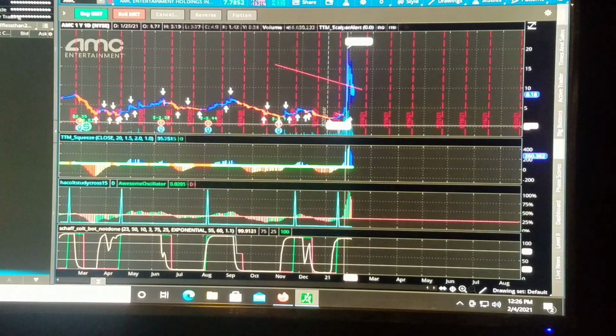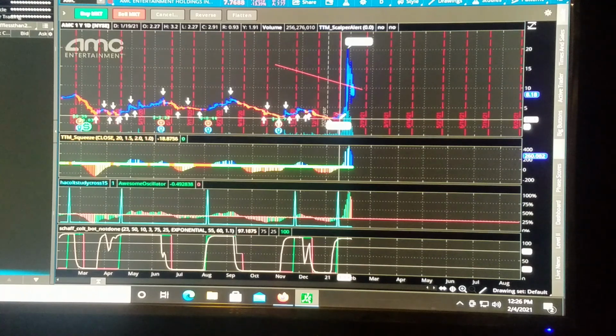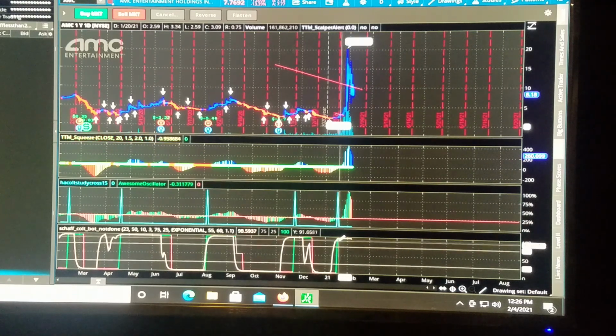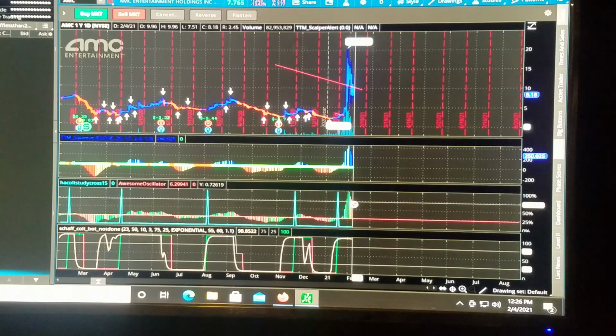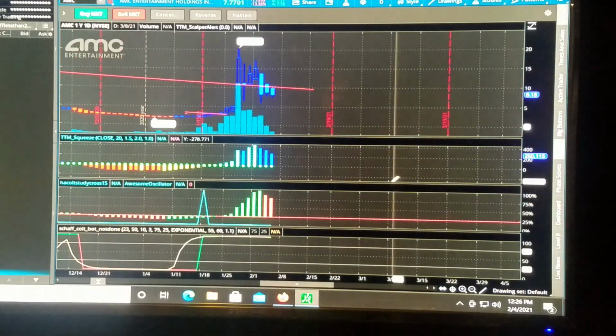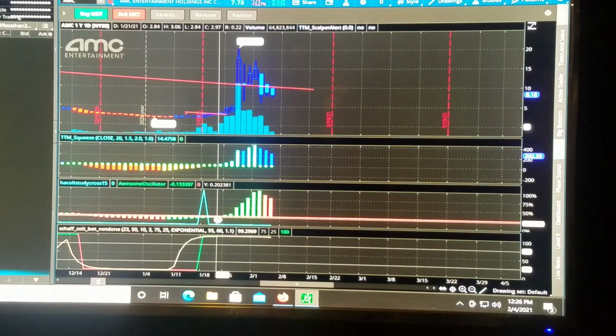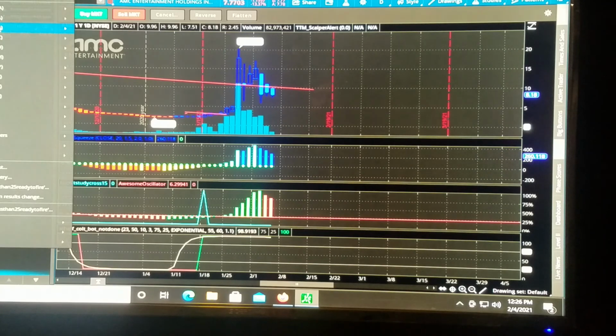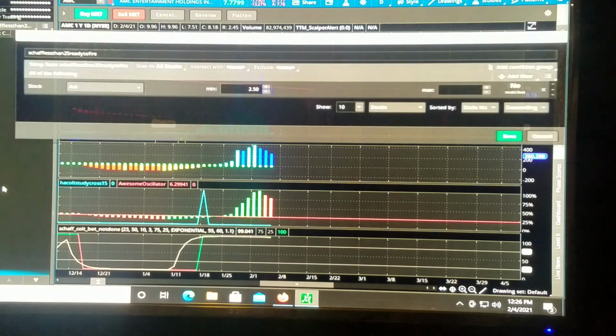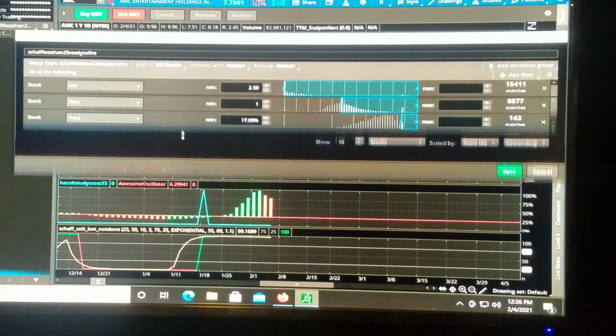So we should have caught it way down here at the low. I did catch it somewhere around the $3.09. That's right where it caught my radar when it went high, went positive here. So I was already well aware of what it was doing, but I wasn't aware of the news it was generating. And I'm still thinking some of my scans aren't quite working like they used to, or maybe just some of them aren't.